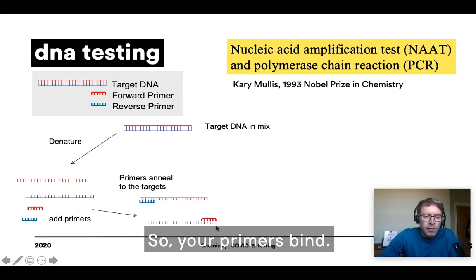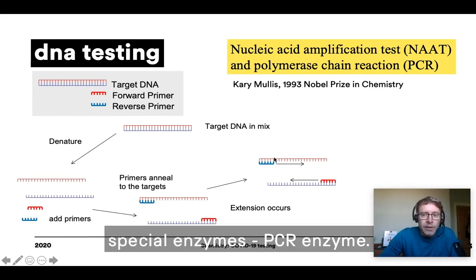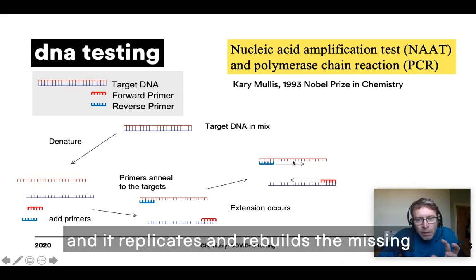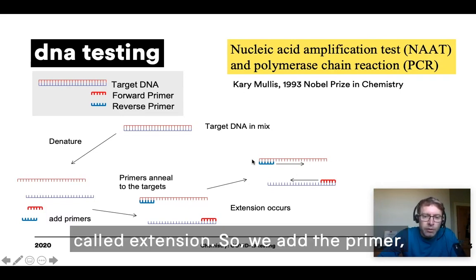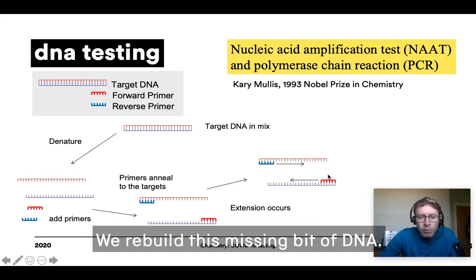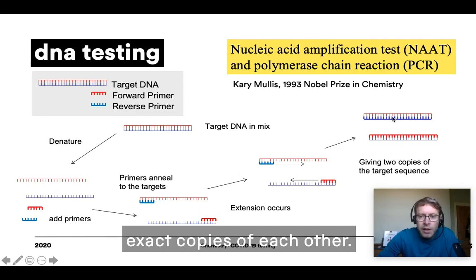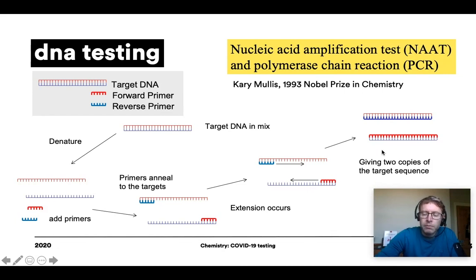So your primers bind. We then add in an enzyme. It's a special enzyme, it's PCR enzyme. This little blob of protein looks for double-stranded DNA here, and it then reads along and it replicates and rebuilds the missing part of the DNA, called extension. So we add the primer, we add the PCR mix, we get extension occurring. We rebuild this missing bit of DNA, which then results in two strands of DNA, exact copies of each other. So we start off with one strand, we end up with two strands, exactly the same.